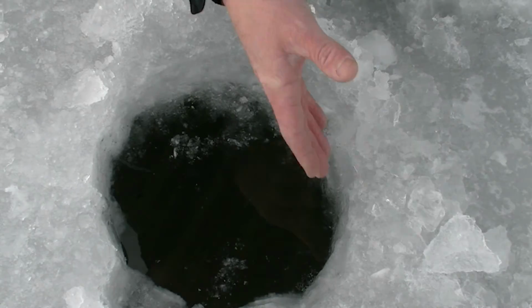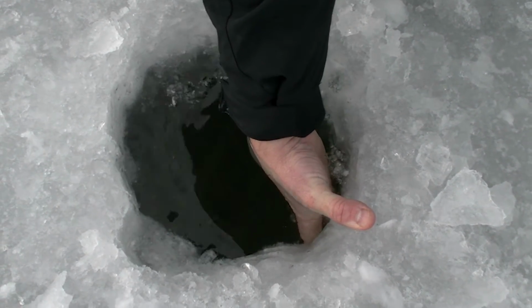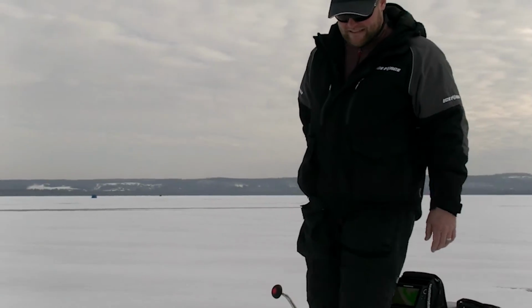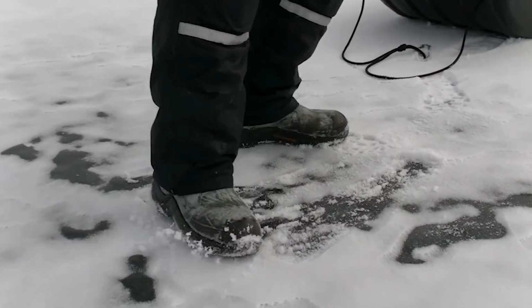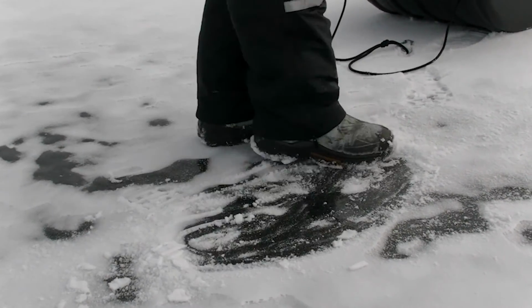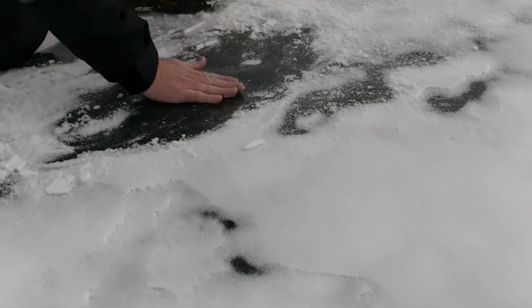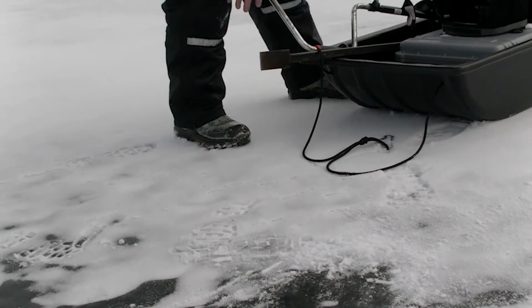It's always deceiving when you look down into the hole because you never really know how thick it is, but once you get your hand down in there, you can really tell. I mean, that's wider than what I can grip. So we have a really good start to the year. Here we go. Nice. That's exactly what we're looking for. This ice is a lot different than the ice we had on the shoreline. It's probably the same thickness, but you can tell this is good, solid, hard blue ice right here. It's exactly what we want.